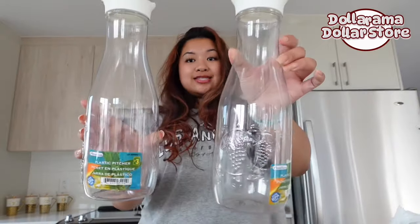I got these plastic containers where I'll be storing my juice inside. Either almond milk, juice, whatever. $3 each. I think that's a really good deal. Actually, the last ones that were white because I know they have other colors.